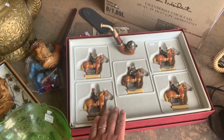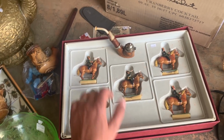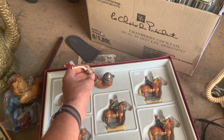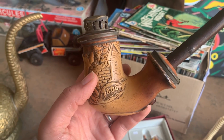Nice little Britain's box set of figures, all mounted on horse, and a couple early sort of looking pipes, and they've got that nice lid detail on them. So there's that guy, and then there's a much bigger one. This is dated 1806.